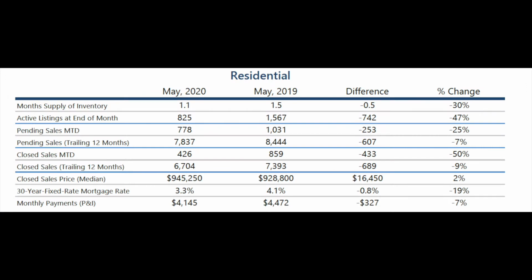So a couple of other statistics I just want to throw out at you. Our median closed sales price is up about 2% from last year. On the residential side, our median closed sales price is $945,000. Last year it was $928,000. And our closed sales are off about 50%. That primarily is, as you would expect, because of COVID. But we expect this to be a really busy summer. I mean, it's crazy right now in our business.